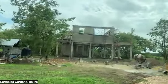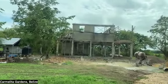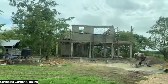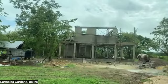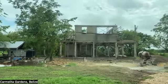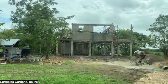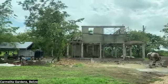Here's Art's house, a modified model again, a villa, but he's going to have a cupola on the top and a few other changes to the floor plan. So again, we've got a great architectural team who will work with you and design, and then we'll build for your lifestyle, for your budget.